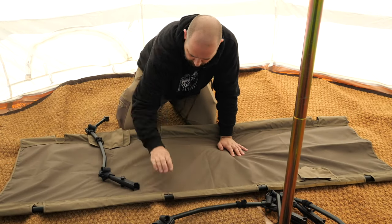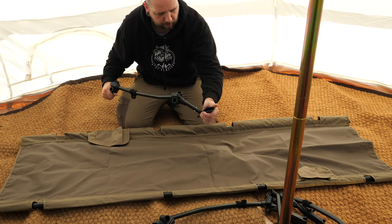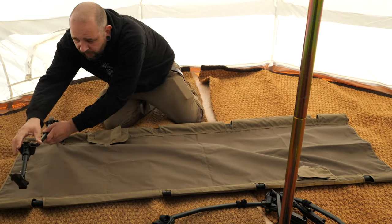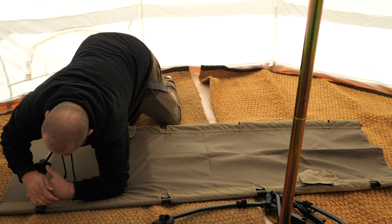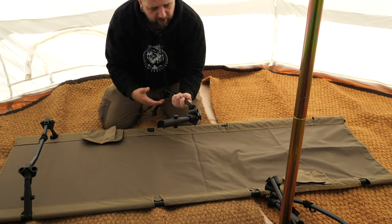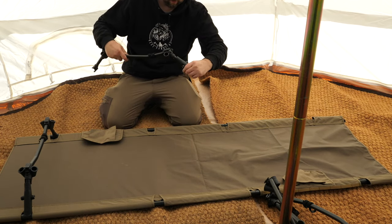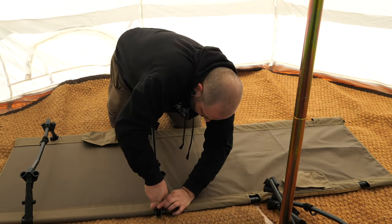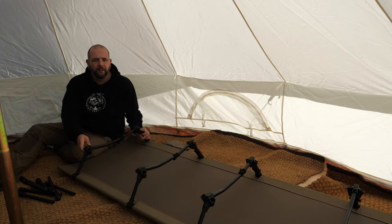So with the poles inside the bed top there, you've got these kind of leg armatures. Clicks open like this, which is handy. And that allows you to clip on the fixed side and stretch it out and snap it into place, which is a little nicer than the other one I've got. So I'll just get all these on. And you can use the bed just like that.